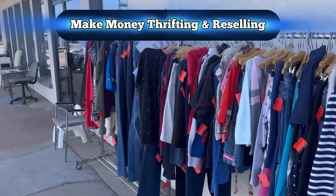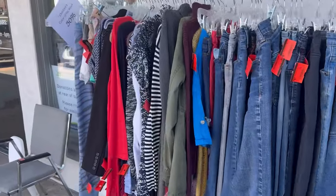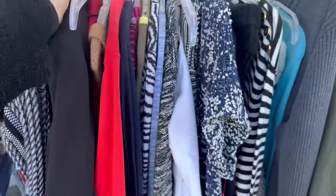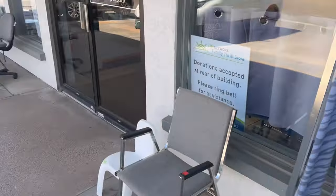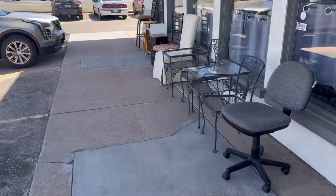So they have a little rack outside on this beautiful day. It's about 50-ish, but we are going to get some more snow. Probably one more till the season's over. But again, you guys, I'm in the low country, so it's never that bad. And there's some nice patio furniture. Look at that.